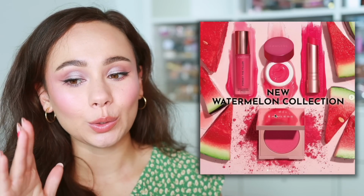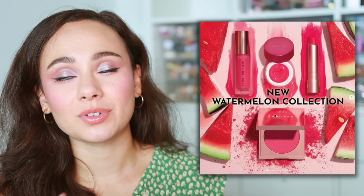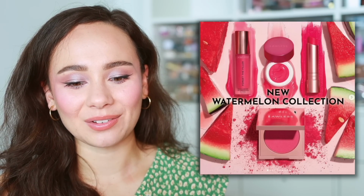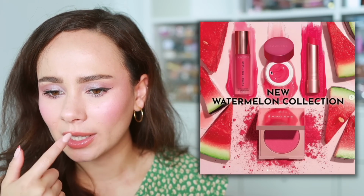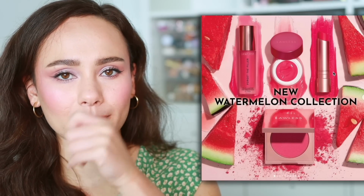We have a new collection from Lawless. The collection that I reviewed most recently was their lavender collection, and now we have a watermelon collection. So we have a blush that's watermelon-y. This, I've never tried this formula. What is it? Is it like a lip plumping mask? Then we have the Forget the Filler, which is right here. And then we have the lip.